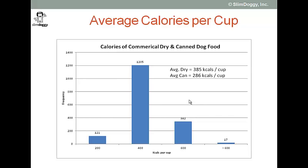The chart shows the distribution. I'm a statistics lover, and you can see that most of the food is between 200 and 400 calories per cup. You have a few outliers where they're much more calorie dense. If you, by chance, are using those foods, you've got to be extra cautious with how much you feed them.